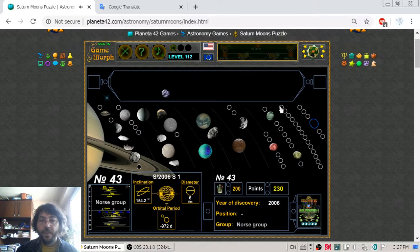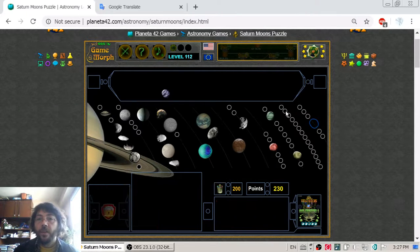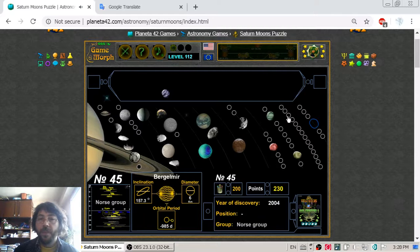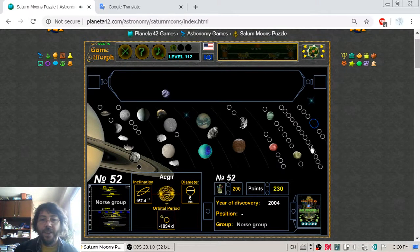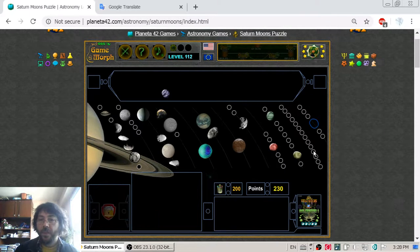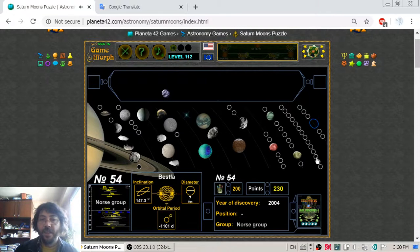We are moving to the next. This is almost the outer ring of Saturn. All objects here are also from 3 to 10 kilometers. Some of them haven't been named when this application was created, but now they are probably named. And we have Bergelmir, Narvi, Fenrir, Hati, nameless, Farbauti, Thrymr, Aegir, number 52, 6 kilometers diameter, nameless, Bestla, number 54.